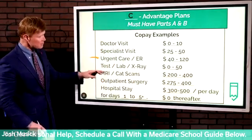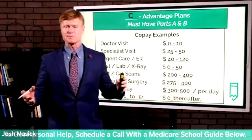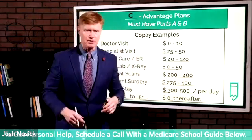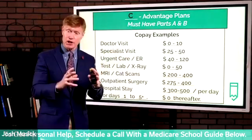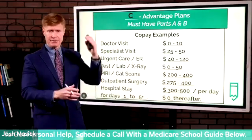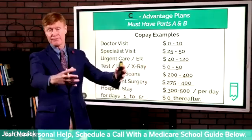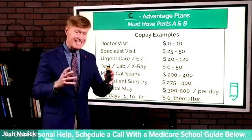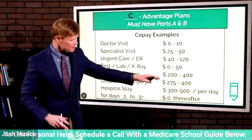Outpatient surgery, so this would be someone that goes in for maybe cataract surgery, maybe a knee replacement, maybe a hernia operation, gallbladder removal, something like that. Almost always outpatient today. And you would just pay a flat copay to that ambulatory surgical center that covers the doctor, the surgeon, the anesthesiologist, the nursing services, and the facility fees. Everything's included in that particular procedure copay.